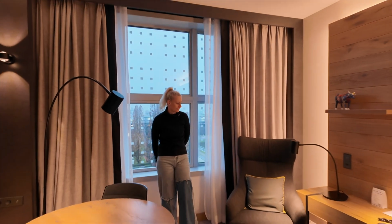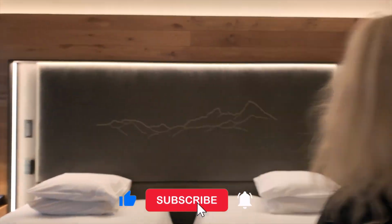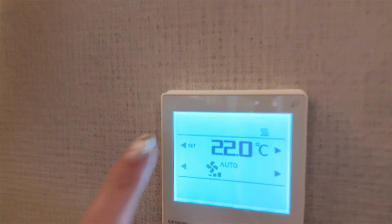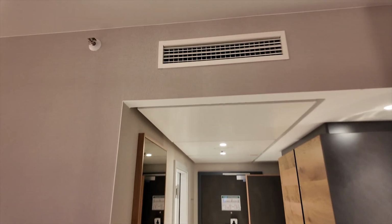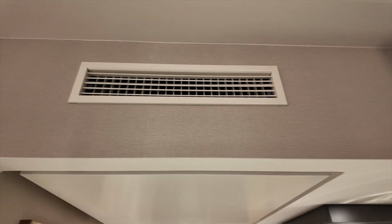All right, let's go check out the air conditioner vent. As we walk down to the opposite end of the room, you'll see the panel. Looks like it's touchscreen. Yeah. So it's currently set to 21 degrees, nice and toasty. You've got the air conditioner vent. That looks pretty clean to me from down here. Looks pretty good.